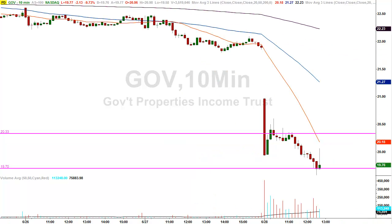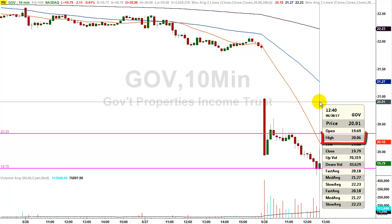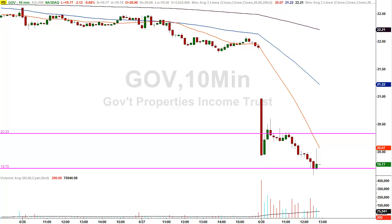Now we're on a 10-minute chart of the same stock, government properties, and you can see what happened when the stock came into the second level from the email this morning, $19.70. It pierced through by just a few pennies, making a low of $19.58, and then just a few minutes later, the stock was already at a high of $20.06 for a possible gain of 36 cents, and that's a fantastic scalp trade. 36 cents off a $20 stock is even more than day traders and scalp traders would typically be looking for on a stock like this. You make your profit, you get out, you're on to the next stock.